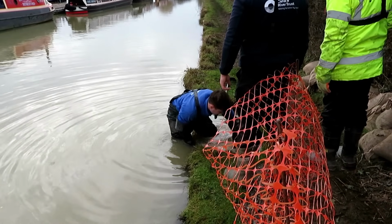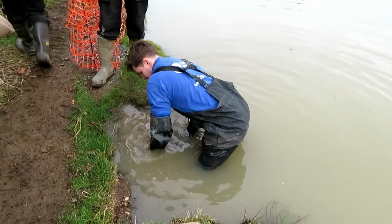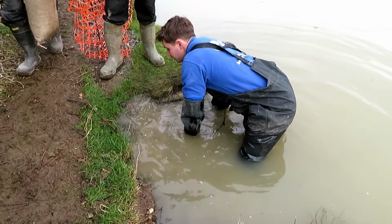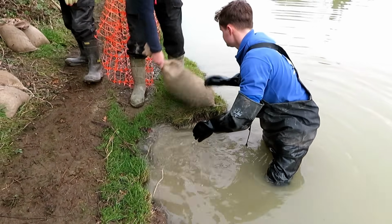The bags are being placed on a wall beneath the water and will be built up until they are level with the towpath. A few good ones here. Yep. Just feel where that one can go. I would say there.